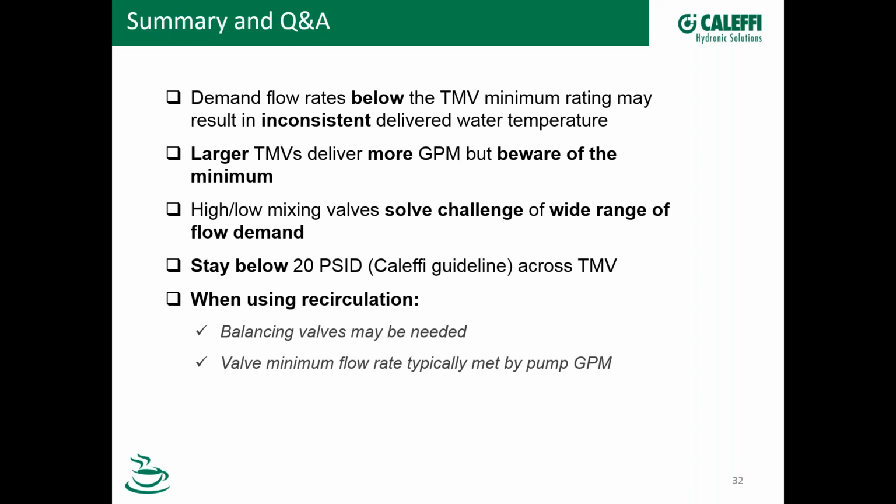Again, as I had mentioned before, the minimum flow rate of the mixing valve just might be met by the recirculation. So it's something you can kind of fudge a little bit, but you need to know that's if you're using the recirculation.